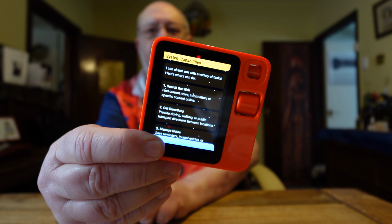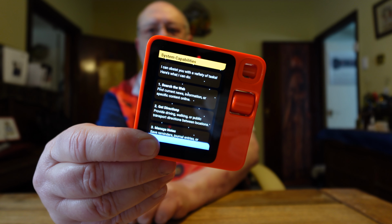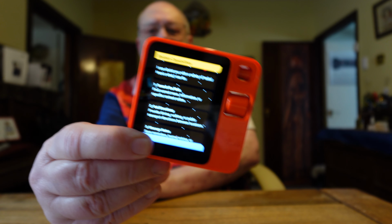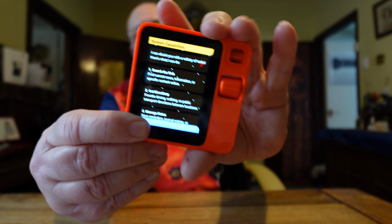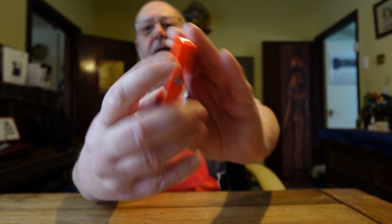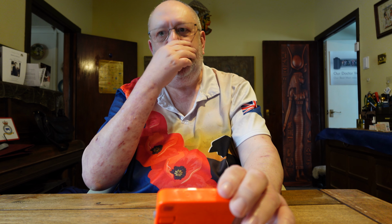2. Get directions. Provide driving, walking, or public transport directions between locations. 3. Manage notes. Save reminders. Suffice to say, it can do quite a lot.